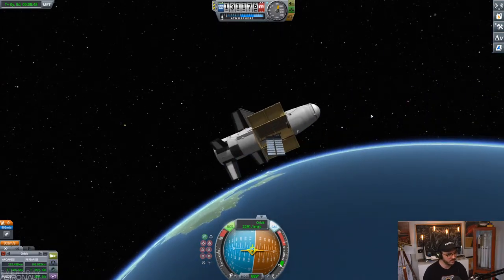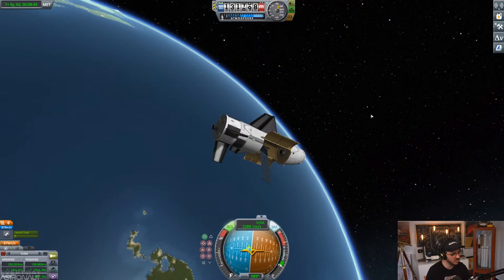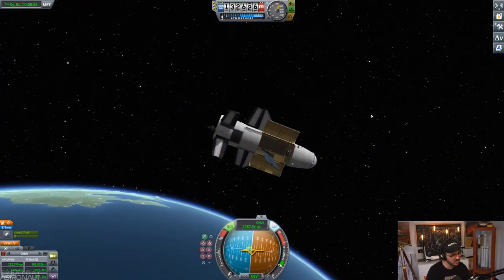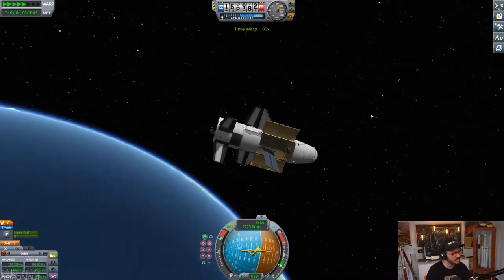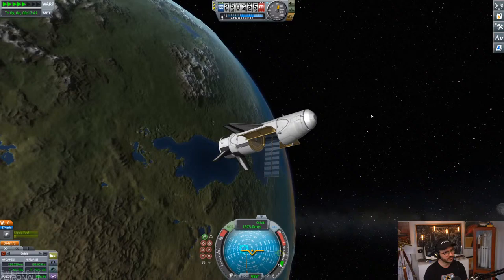Okay, so let's go ahead and fire up our offset engine, our little on-space maneuvering engine. See if that actually works, even though it's offset. I'm going to go up to our apoapsis, our highest point. Raise the orbit.